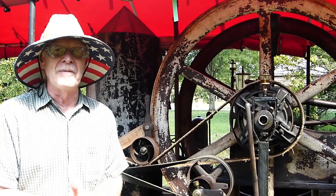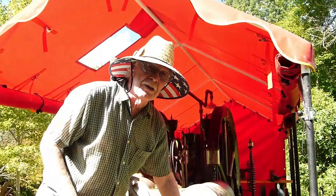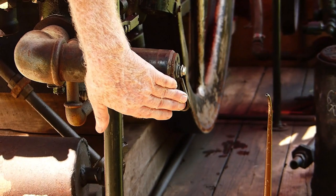Doesn't work. So let me make a couple adjustments and try to figure out what's going on here. Turns out that somewhere along the line when we walked past it, we moved the air that was up to here. This is where it's supposed to set. We'll try again. I think we found the answer.